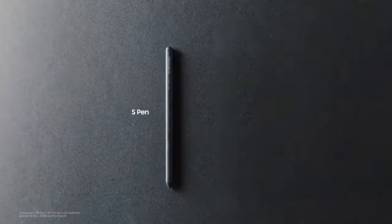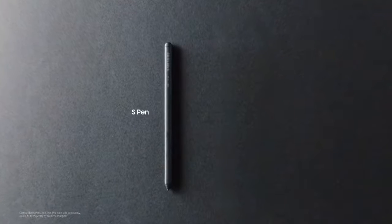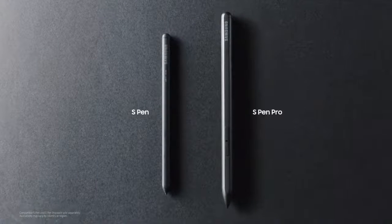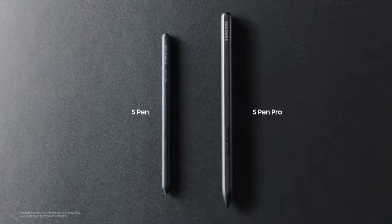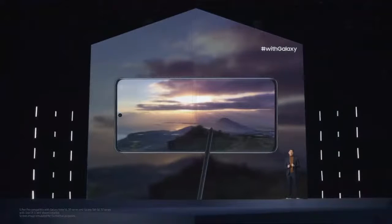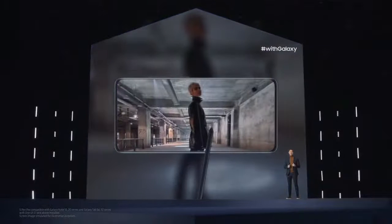We're introducing two new independent S Pens today. The standard model, now bigger with a more comfortable grip, and the more advanced S Pen Pro. The S Pen Pro lets you take advantage of all the great Bluetooth features you've come to love, like using Air Actions to snap a photo remotely, control your music player, or click through a presentation.